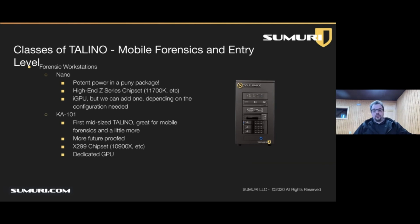So I thought at this point we'd go through some of the levels of TALINOs that we offer here, the types of classes or sort of types of TALINOs that we sell. There are some people that only need a forensic workstation, or maybe they only deal in mobile forensics, or maybe they don't have all the money in the world to put together an incredible machine. So for those people, we do have solutions.